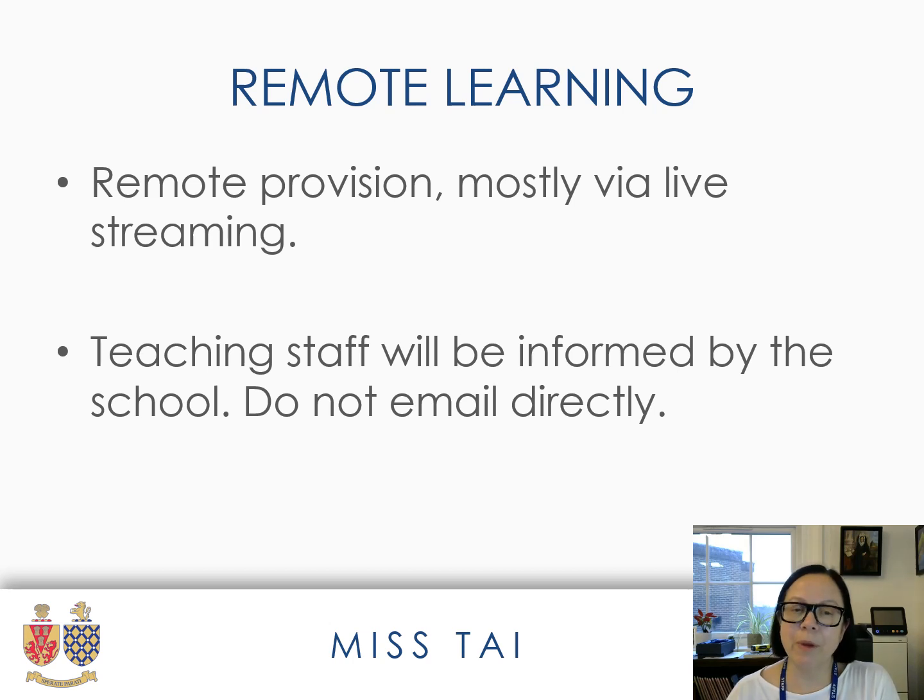Now, remote learning. We will continue to provide remote learning via live streaming. Now remember, it can take up to 24 hours for staff to be informed that you're absent due to COVID. Therefore, don't expect those live lessons to start on the day you report it. And do not email teaching staff to inform them that you're not going to be in school. We will do that for you. Do not email them directly about work either. It should be on Teams.